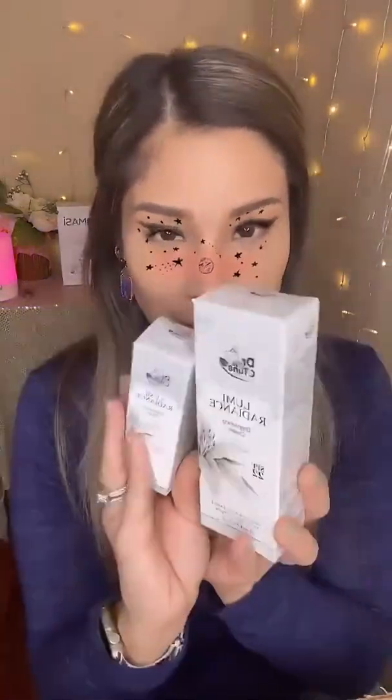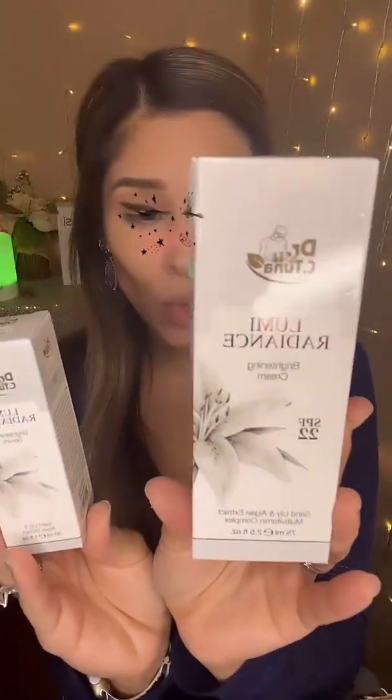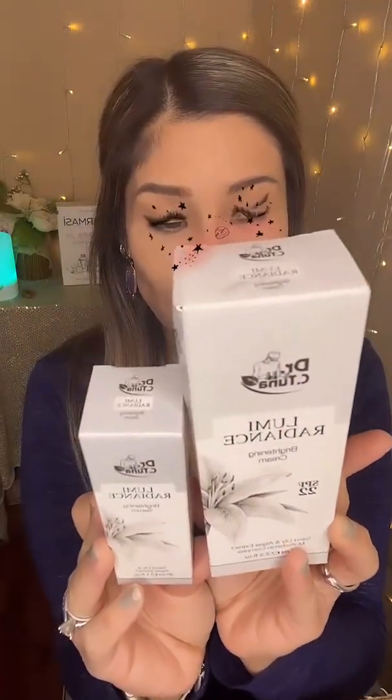So this is eye cream, and then I wanted to try a few things from our new line that just came out this month, very, very recently, which is our Lumi Radiance line here. And I got the brightening serum and the brightening cream with an SPF of 22. These contain sand lily and algae extract with a multivitamin complex. And later on, I will go into how important the products or the chemicals are in here. Okay, it's just too long, and I'm trying to go fast. So very excited to try these. Very, very new and very good reviews on it.